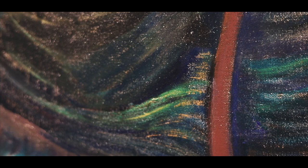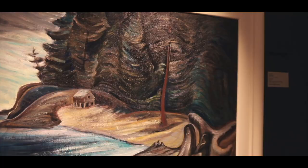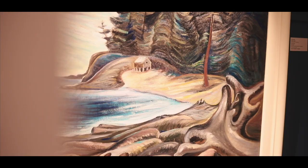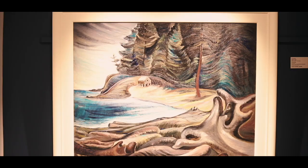It also has a totemic feeling to it and looks into when she was painting totems. And the other element that I think is really interesting is the shack. The shack, there's a human presence and everything about the painting works. It's a perfect painting.